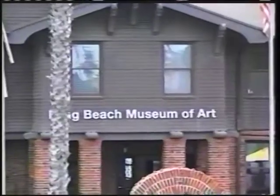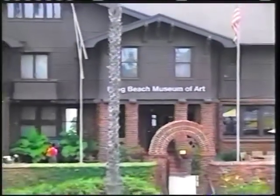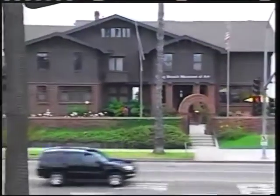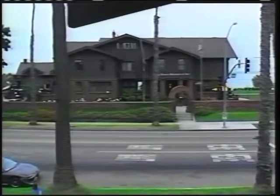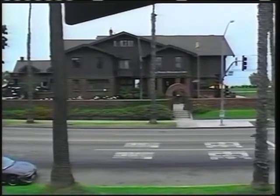The original builders and developers were the Milwaukee Building Company. And they built this house in 1911, and then they built the Milbank Anderson House in 1912, which is now the museum, the Long Beach museum. They also did Grauman's Chinese Theater, the Fox West Coast Theater, the Walker Building, and I believe the Egyptian Theater also. So they're very well known.